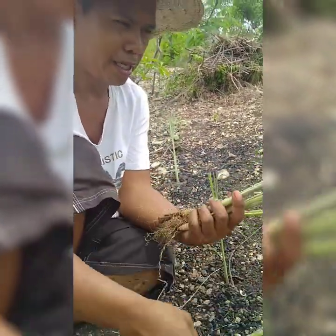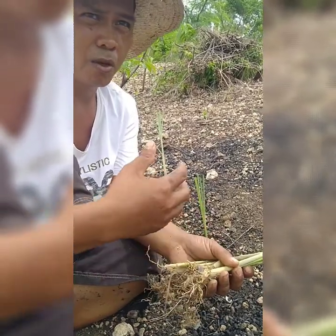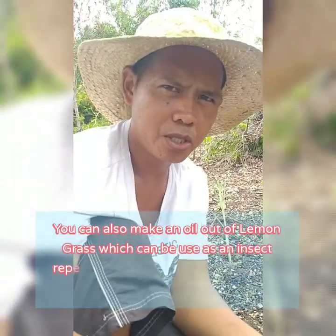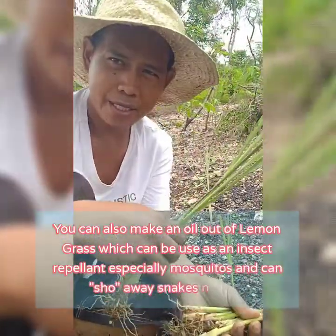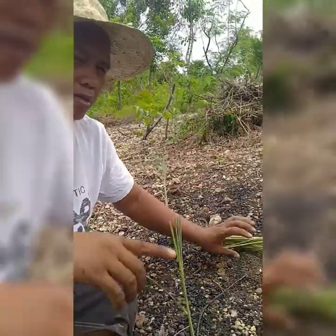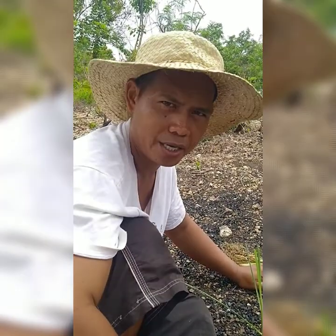It has a stress-relieving, lemony scent. If you make it into lemongrass oil, it's an insect repellent, especially against mosquitoes. If you plant this, it could also shoo away snakes. So there are a lot of benefits you can take advantage of from lemongrass. Once again, try to keep in mind that it is very important to have lemongrass in your garden.